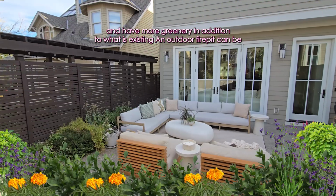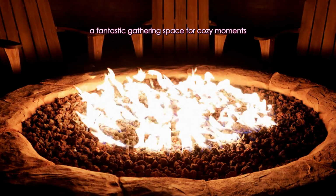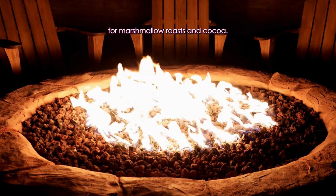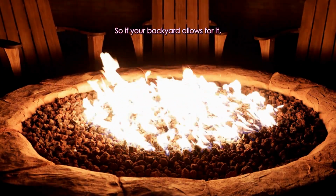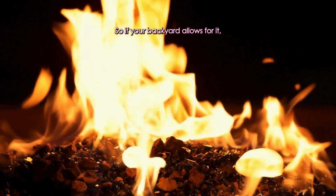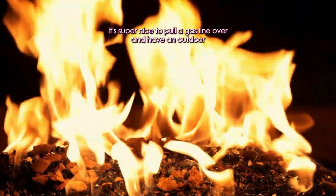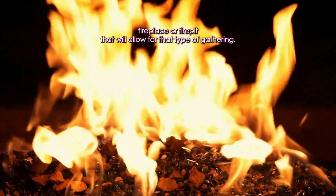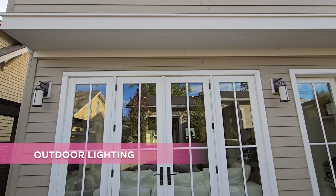An outdoor fire pit can be a fantastic gathering space for cozy moments, for marshmallow roasts and cocoa. So if your backyard allows for it, it's super nice to pull a gas line over and have an outdoor fireplace or fire pit that will allow for that type of gathering.